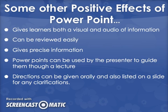PowerPoint also gives the presenter a guide, so as the presenter goes through a lecture or explains things, the PowerPoint is there to help them stay on track and know where the next step is going. I know often I'll look through my PowerPoints before teaching, and then I'll forget my train of thought, and the PowerPoint will bring me back instead of ranting on and on about something.